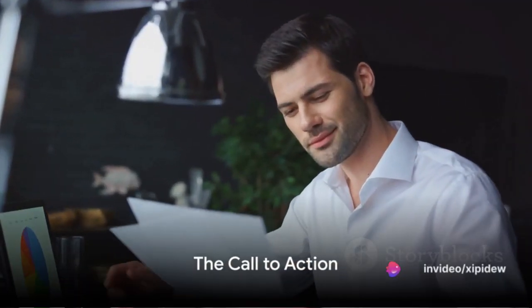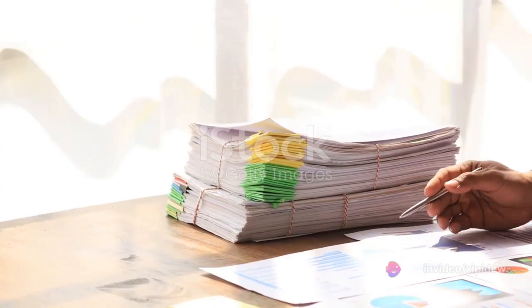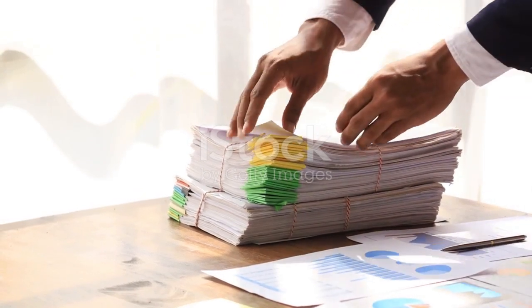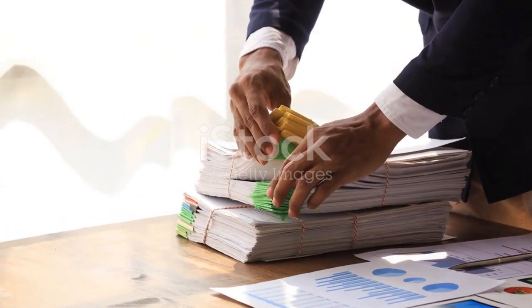So, if you're a small business owner grappling with the accounting burden, FreshBooks is your knight in shining armor. It's the perfect tool to simplify your finances, free up your time, and get you back to doing what you love. Running a successful business.